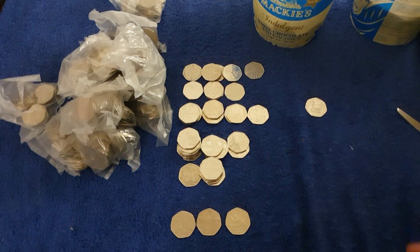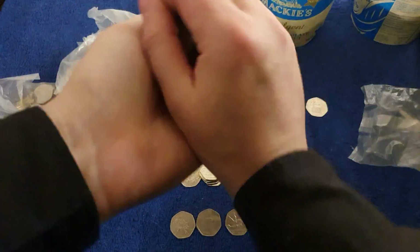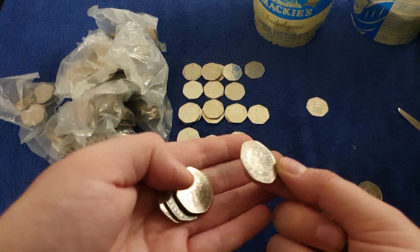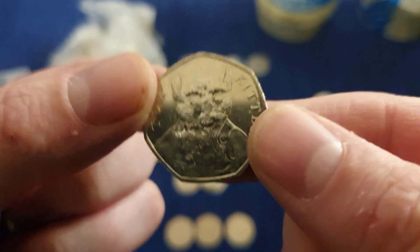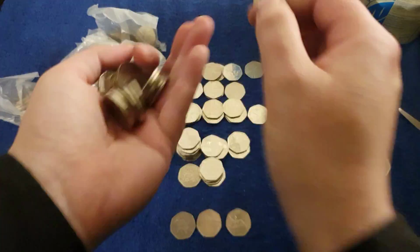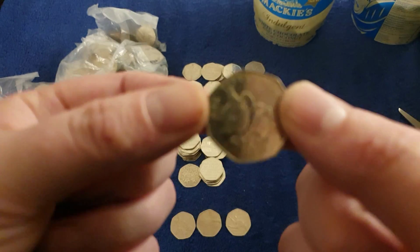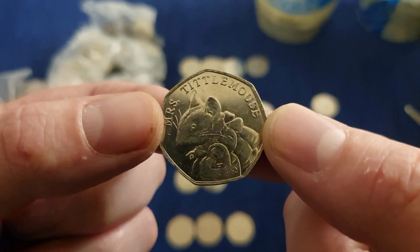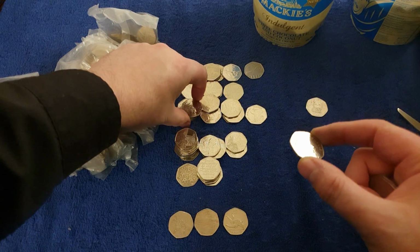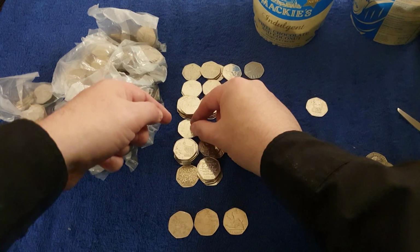So here we have the seal bags. Let's see what we have in amongst this lot. Another one of my buddies. No, there's my tail mouse. Oh, how cute are you? Lovely. Let's make some room for the tail mouse. There we go.